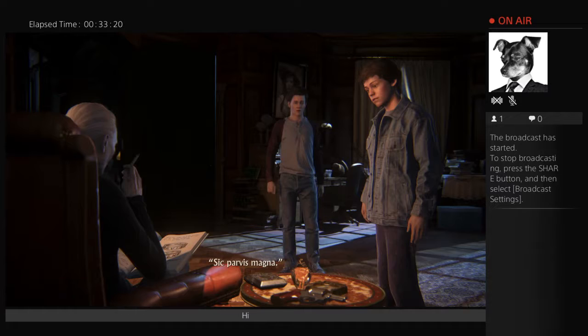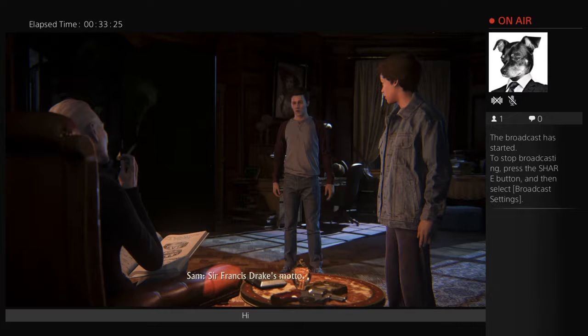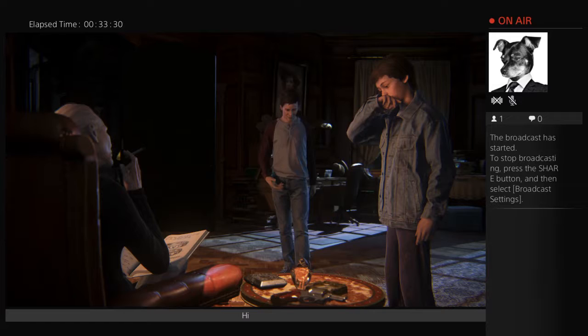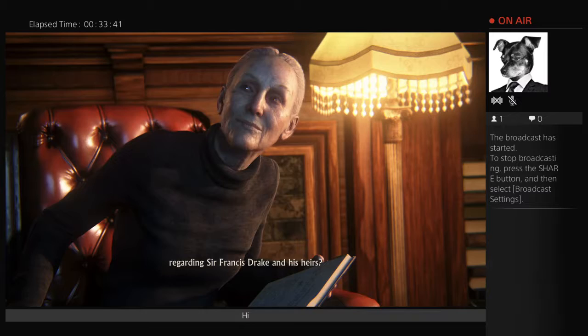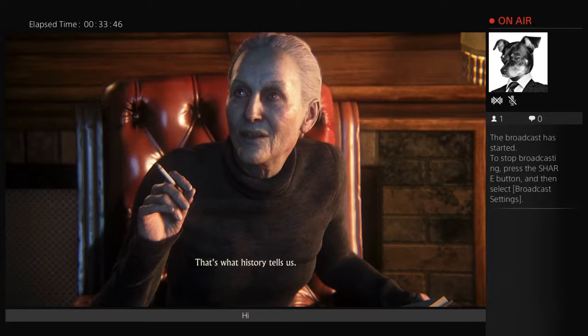Sic parvus magna. Greatness from small beginnings. Sir Francis Drake's motto. Yeah, Latin and historical figures. Those were our dinner conversations. We were a weird family. Did she ever tell you her theories regarding Sir Francis Drake and his heirs? Sir Francis Drake didn't have any heirs. Yeah. That's what history tells us. But your mother and I believed otherwise.